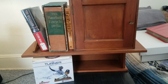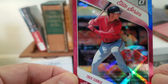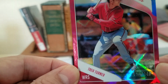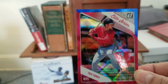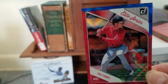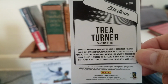2018 Donruss Elite Series cards. This is the blue. This one's numbered to 249. Nice shiny cards. I love Donruss Elite, especially from the early 90s when they first started coming out. The backs aren't anything special, but very cool stuff here.